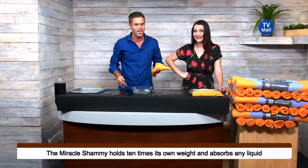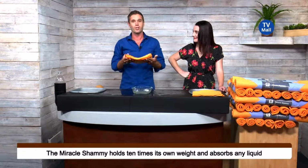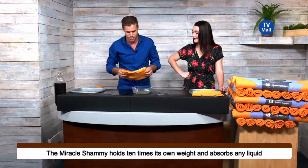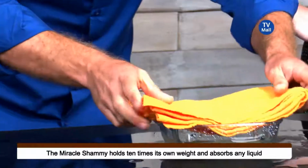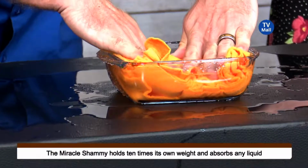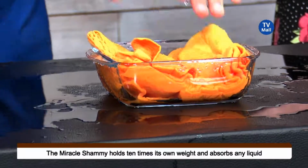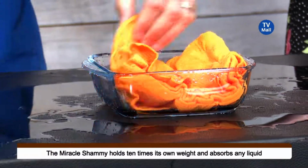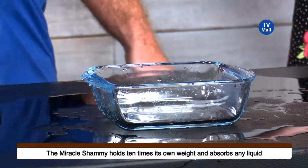So with the chamois, you will notice that I fold them into a pad. The more folds there are, the more they absorb. So watch this. Keep your eye on the liquid. In just a few seconds, we'll place this inside the bowl. And watch closely now, Stephanie. Isn't that amazing? Oh, that is amazing, really. Now, by the way, there's no drips.